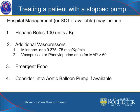Milrinone and vasopressin or phenylephrine drips to maintain adequate mean arterial pressure. An emergent echo to assess cardiac function, and if possible, an intra-aortic balloon pump would help sustain circulation.